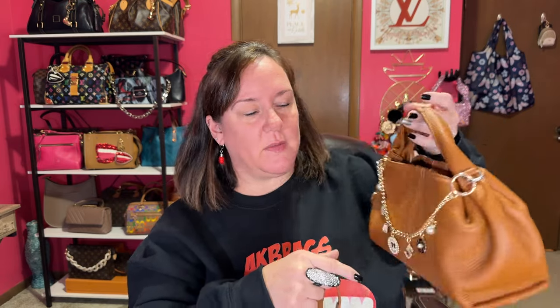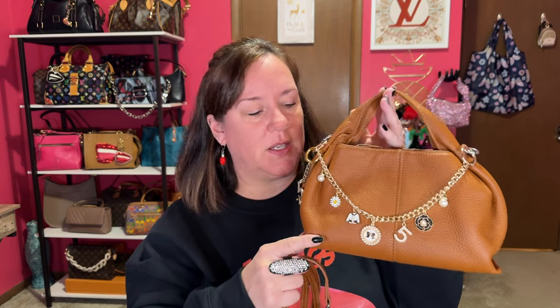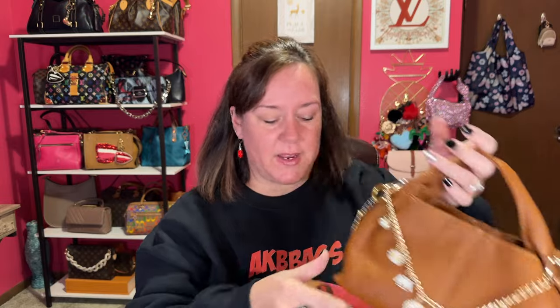If I can find this bag, I'll link it down below, but there are no promises because sometimes Temu bags come and go. And this one, I think, was really popular, and it came in a few different colors. But yeah, super great everyday bag for sure.